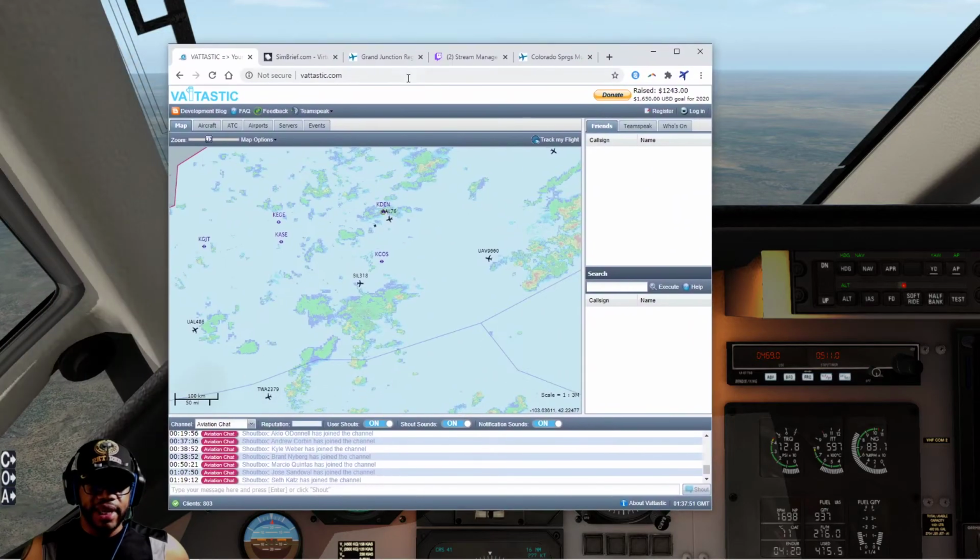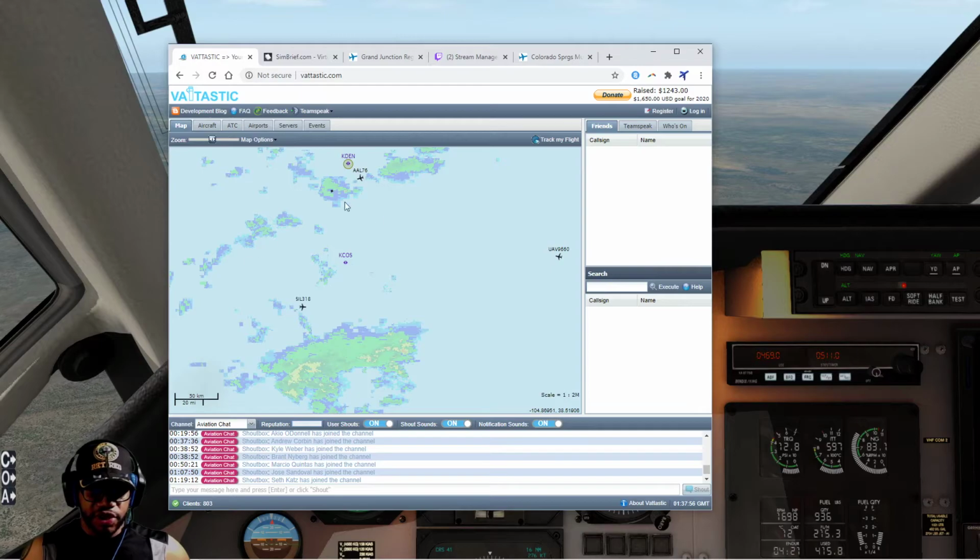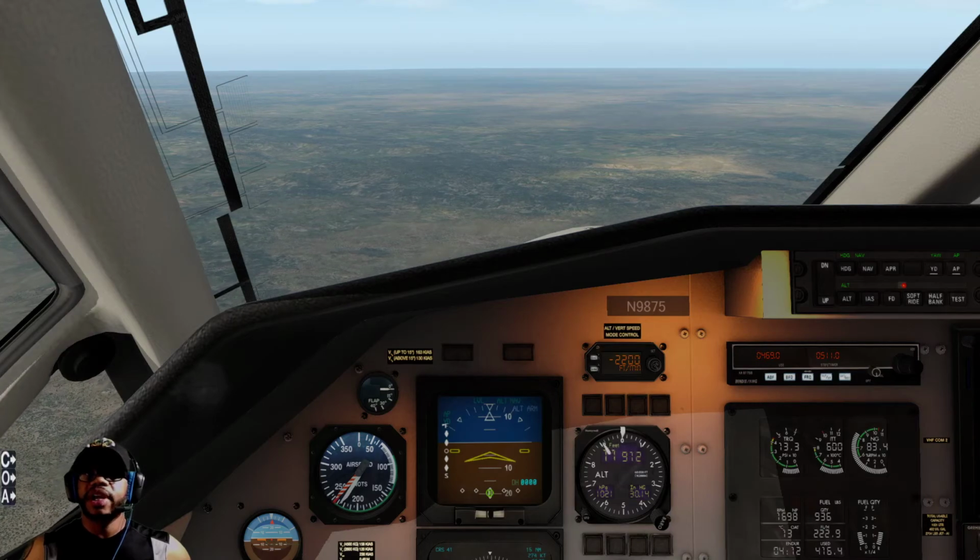So let me show you guys that. Here we are, here's Colorado Springs. As you can see, there's no pilots on the network even close to us. These guys are quite a ways away, so we're safe. There's no weather. It looks like we got a nice clean arrival into the Colorado Springs area.